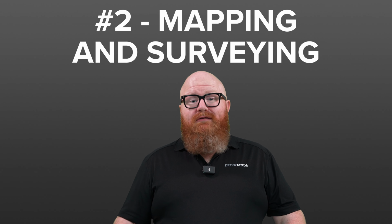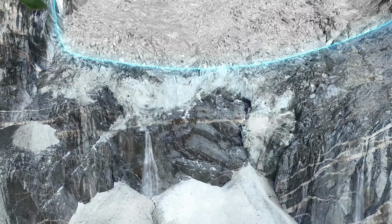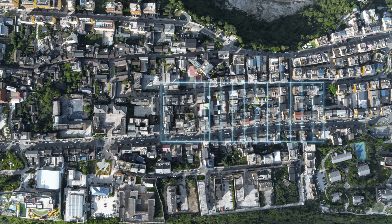of this innovative trend. Number 2, mapping and surveying. Creating 3D maps and models through drone technology holds broad applications, particularly in industries like mining, urban planning, and civil engineering, where accurate terrain models are crucial. These models aid in planning excavation, road layouts, and hazard mitigation.